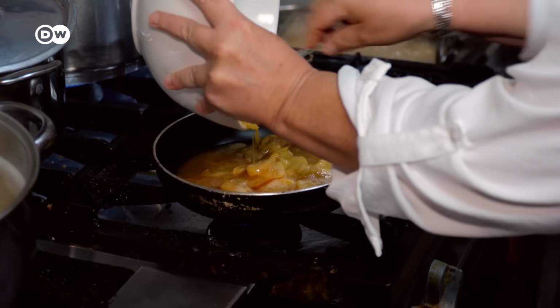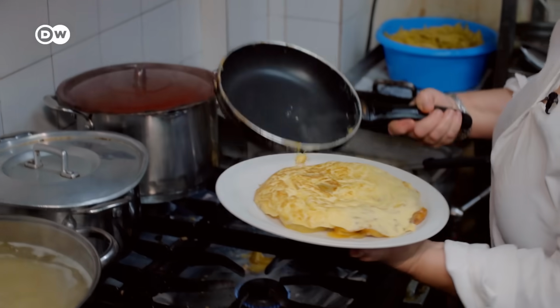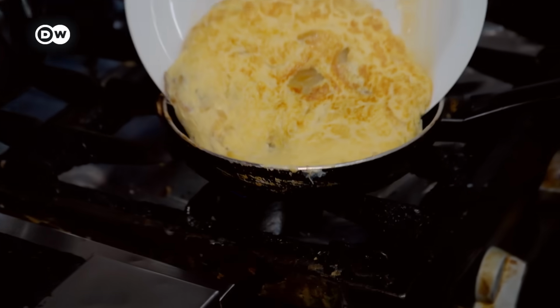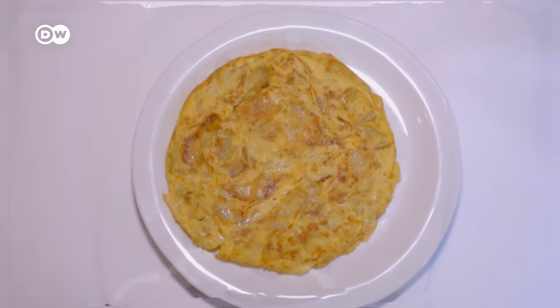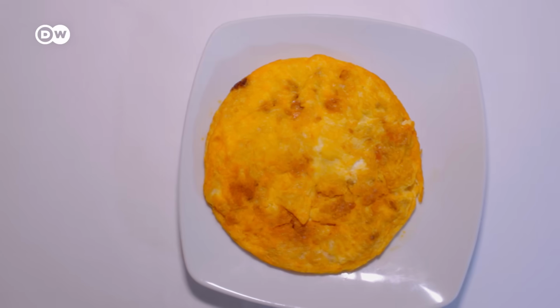Finally, the tortilla is cooked in a non-stick pan over medium heat until the bottom is set. Then it's flipped to brown the other side. Tortilla, a simple dish that can be spiced up with many ingredients and enjoyed at any time of day.